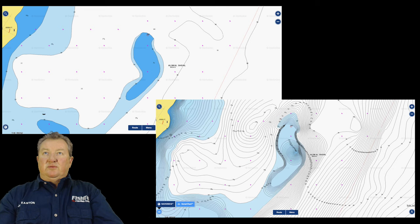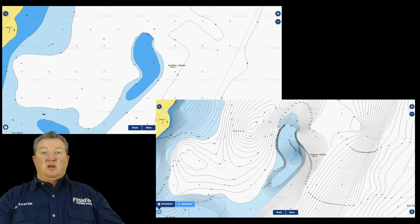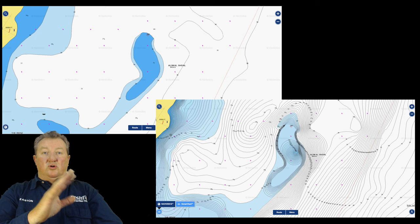As somebody that buys a chart and fishes a reef and you've got that type of information, my recommendation to you is to turn it off or just go to your sonar page and just look at the actual sonar, your 2D sonar. Forget about the charts completely or put your own waypoints on there. That has got no use to man nor beast.